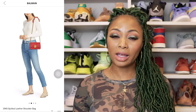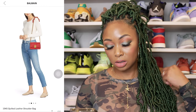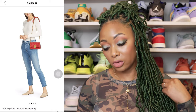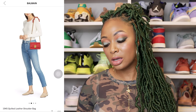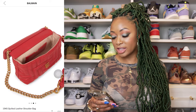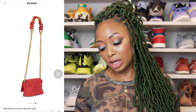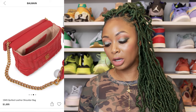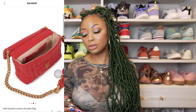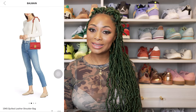It has kind of like a leather chain going on, but the thing about the strap on the shoulder, it has leather. That's the part that has leather, and then the rest of it has just metal going down the sides. Wide open, an interior pocket. It's not a bag that I would pay full price for, okay? I just wouldn't. Even those below the $2,000 price point is still a lot, so it's not a bag I'll pay full price for, but I still really like it.